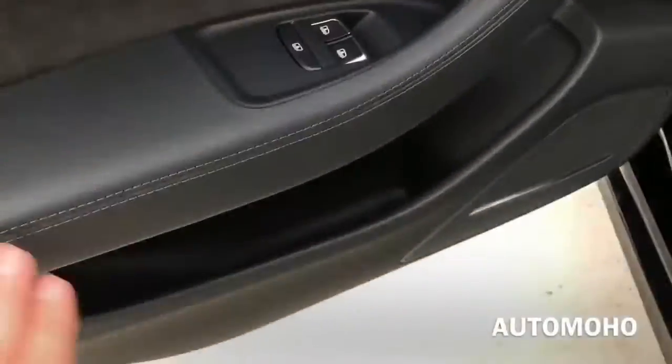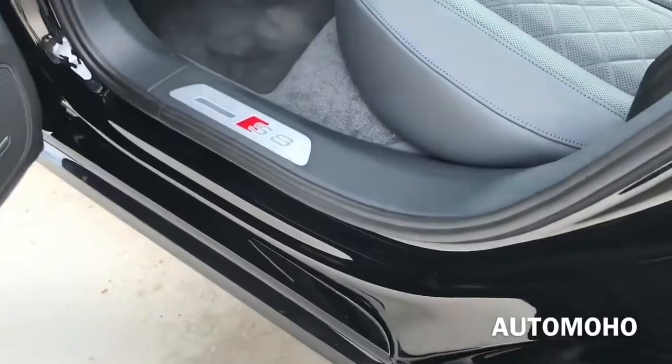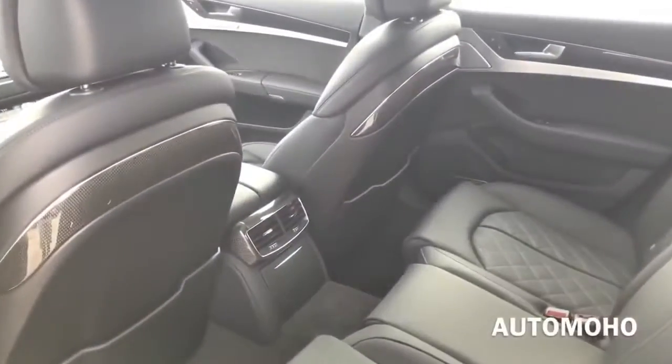Very convenient. You can also raise or close the sunshade. And here's the storage compartment, both surround sound speaker. You also have the S8 aluminum door seal for the rear. Alright, now let's jump into the rear seat and see how it is in the back.